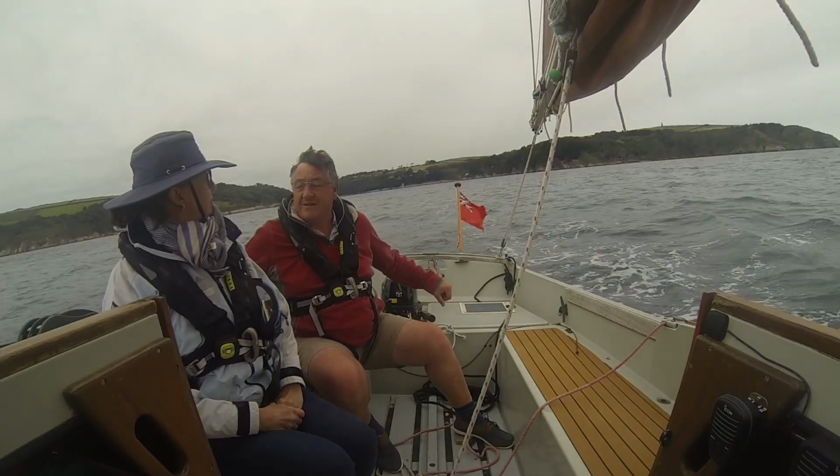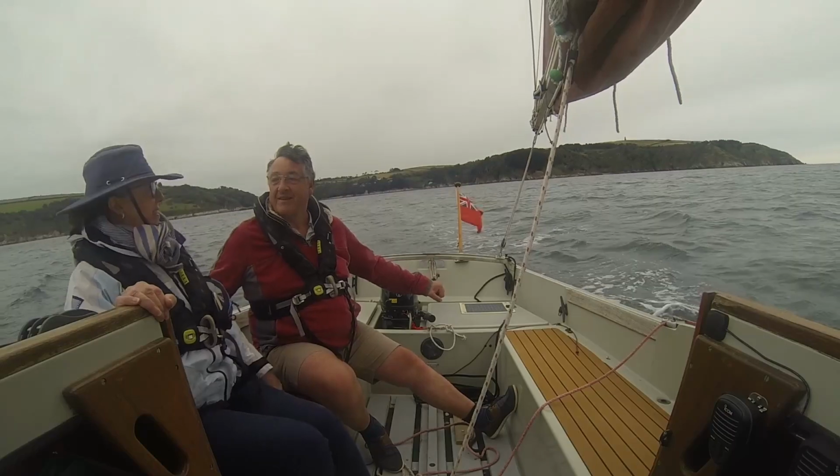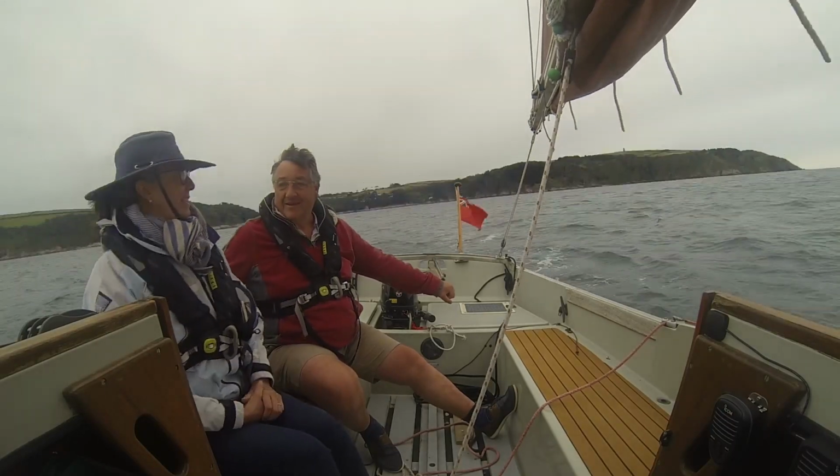The Shrimper has a fairly flat bottom with a central skeg and two little skegs on the sides, which keeps her right on track when she's flat.